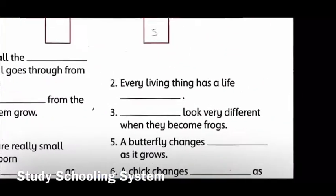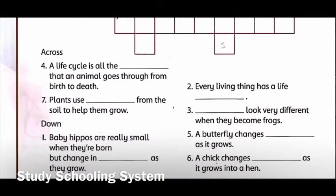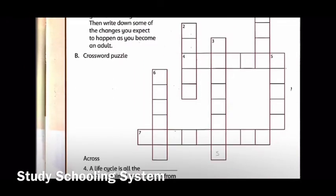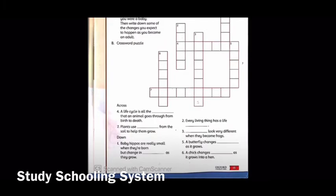Good job. Number 3, dash look very different when they become frogs. What is it? 3 is also down. You can see how many letters it has. What is the answer, students? Yes, good job. Tadpoles. TADPOLES. Good job. Now let's look at number 5.